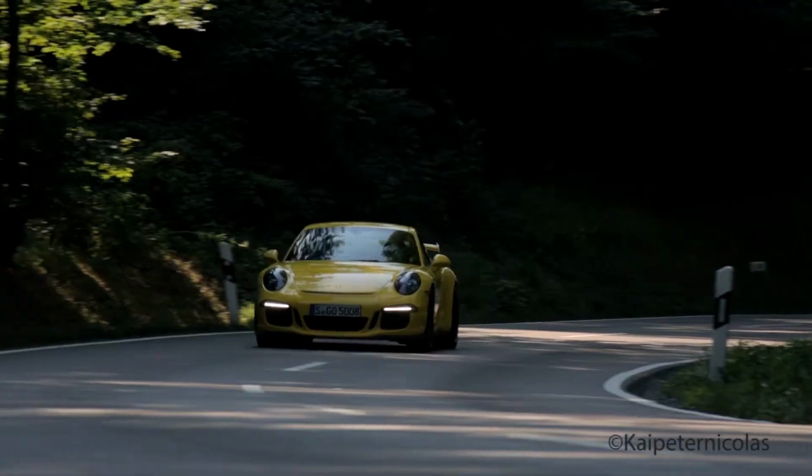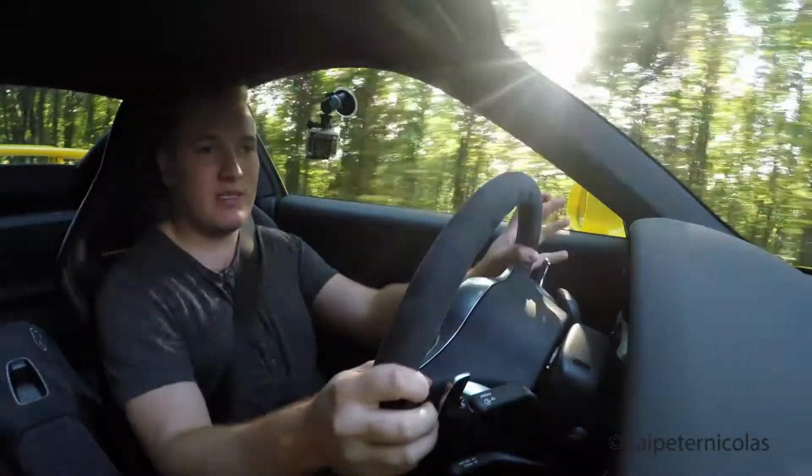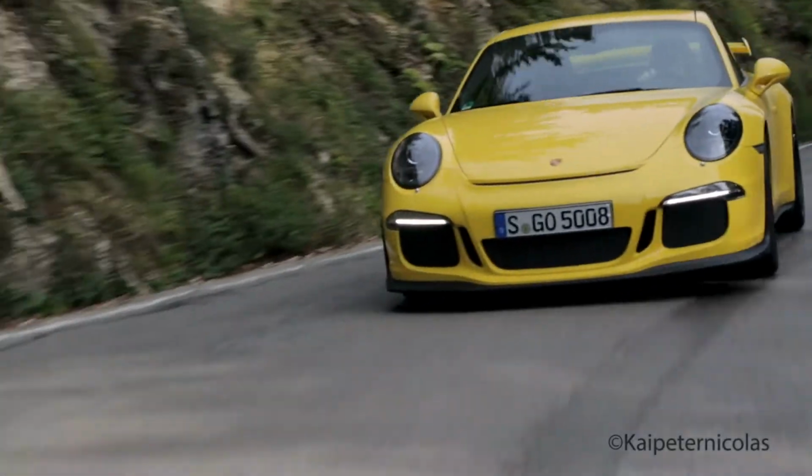Now the GT3 RS is out already, and you cannot even buy this car anymore, but it's still so worth reviewing. When I first got into this car, I was a little bit sad, I was missing the manual transmission. But the PDK, it's phenomenal.